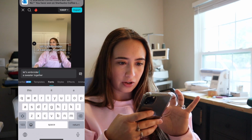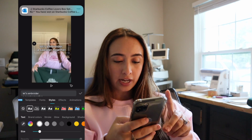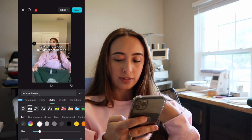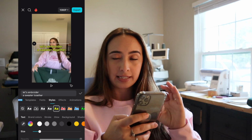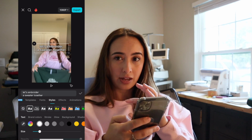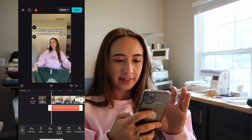I think I like the all lowercase better. And then I go to styles and I kind of highlight the little letters so it pops out a little bit more. That's just my style. Some people do the yellow. I think that's a little too much for me. I just like plain white letters with a black outline. And then I put it up here.